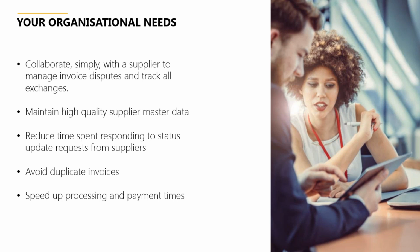You want to maintain a high quality of supplier master data. So you want to make sure that the bank details you hold for a supplier are the correct ones, so that you're going to pay into the correct bank and there's going to be no suppliers pushing back against that. One of the things you can do in supplier portal is present the master data to a supplier and they can confirm that what you have is correct and they can notify you of any changes.